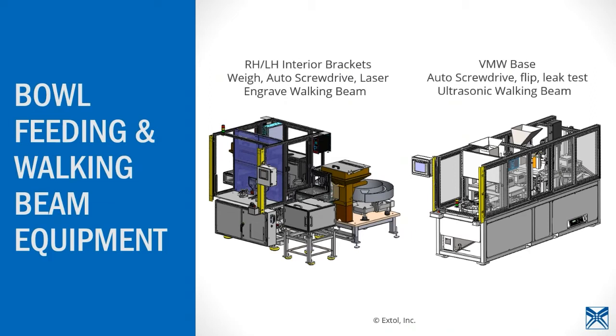The benefit of it is you can flip the part and have a separate nest on the next station. Flip it, go to the next station, and be able to do your work on the opposite side of the part. And that's what that right-hand one does during the process. So these do a lot of different things. The left-hand one does the weighing, as I was mentioning. You actually auto screw drive a component that's getting introduced by the bowl feeder, and that's the brown portion back there. We're auto screw driving it together, and then we're laser engraving. And then on the right hand side, you can see that we're doing auto screw drive as well, flipping the part, leak testing it, and ultrasonically welding a smaller component.